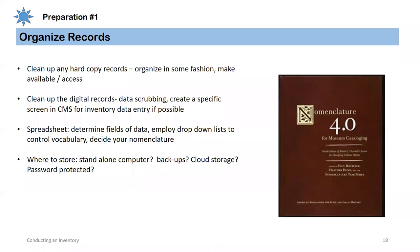So pictured here is that Nomenclature 4.0 book. And it's the most up-to-date print edition of one of North America's most popular controlled vocabularies. And it's for classifying and naming objects mostly in historical museums, but they use it elsewhere as well. Nomenclature provides a system designed to consistently name objects and facilitate sharing that information with staff and researchers, other institutions, and the public.